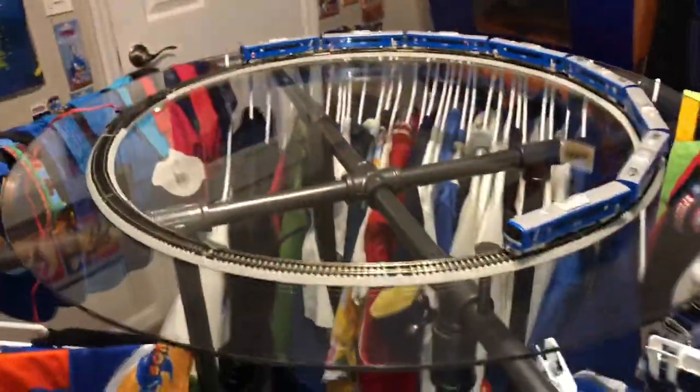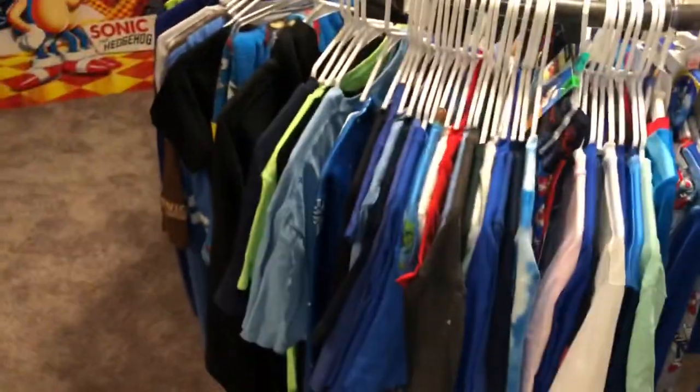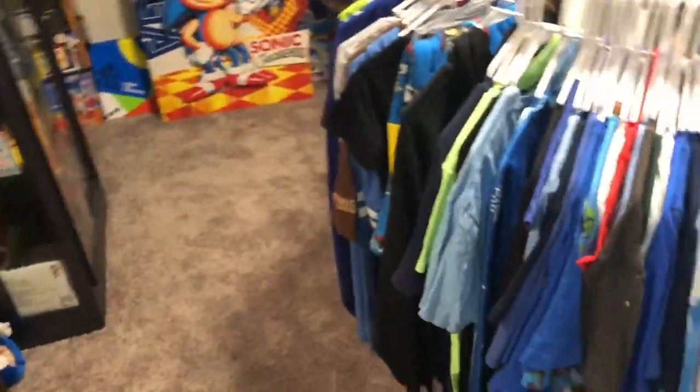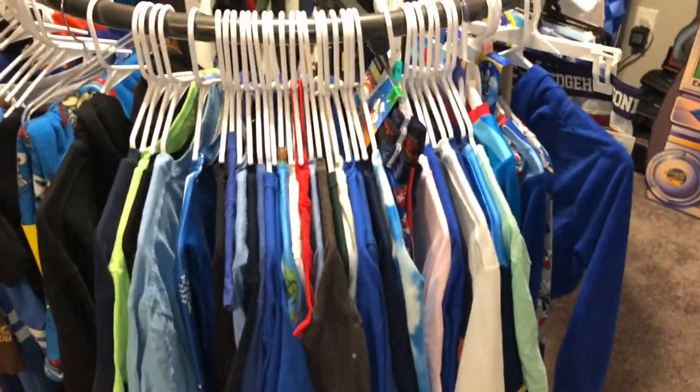Here in the middle of the room we have the clothing rack. This was the last thing I've been working on. I wasn't sure if I wanted to do it or not because of how much space it takes up. But the cool thing is that it's on wheels, so if I want to walk in this area, film in this area, I can move it over there. If I want to play Sega Saturn, I can pull it back this way.